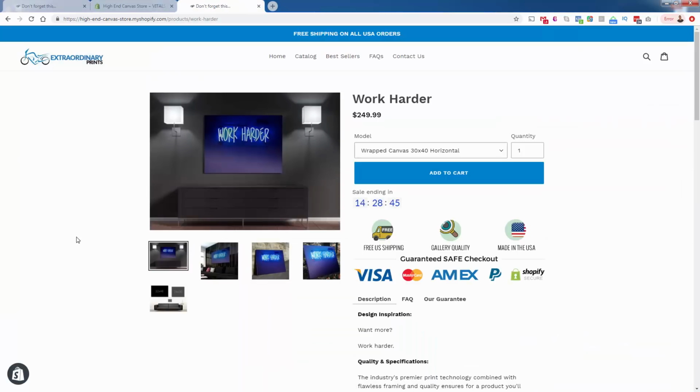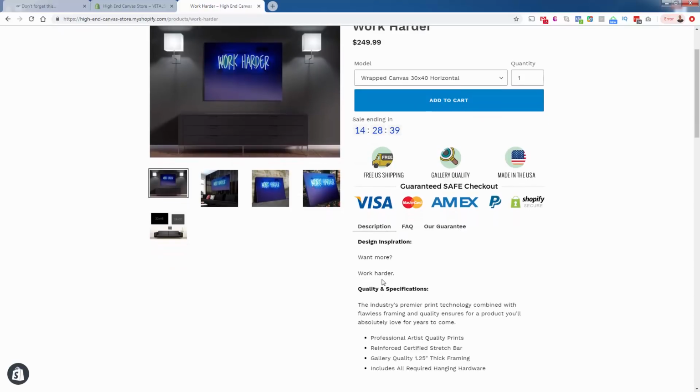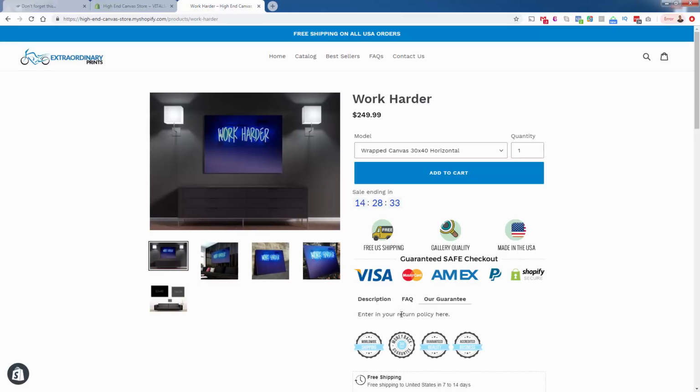Okay, so I reloaded the page, and what you see over here is 3 tabs, right? And I told you before we had 3 tabs. One is the description, because we always have that. That just comes automatic. Now we have the FAQs. I put this in here myself before. And now we have our guarantee, and we're going to flesh that out as we build this out and put our return policy in here and any other guarantee.